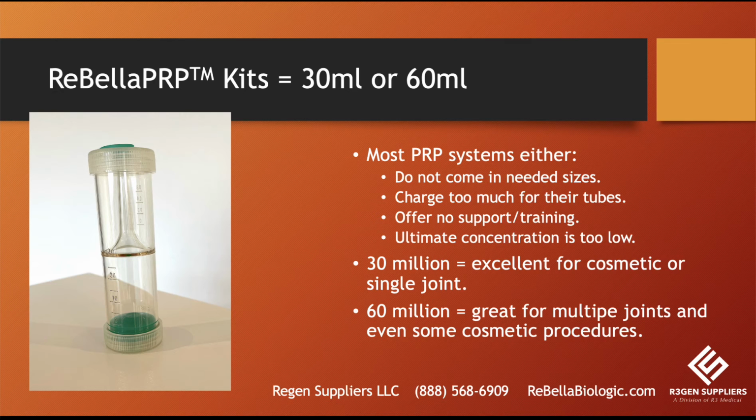A lot of companies really don't offer much support or training. It's just kind of like, here it is, you figure it out. And possibly the ultimate concentration is too low. There's a reason you use a kit and not just a test tube for PRP. The reason is because you want to give your patients a very high concentration of platelets and growth factors. And you can't do that if the kit is terrible.